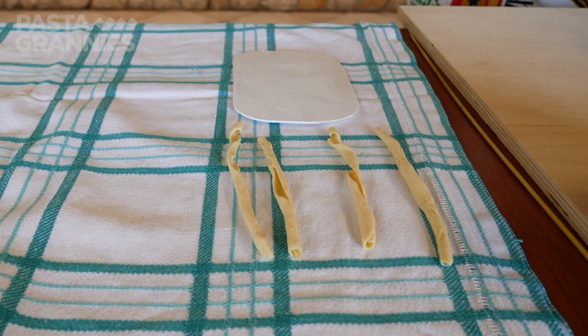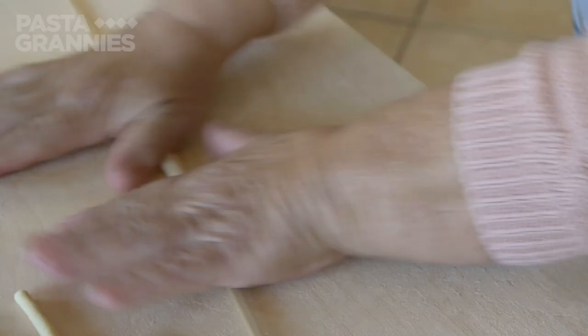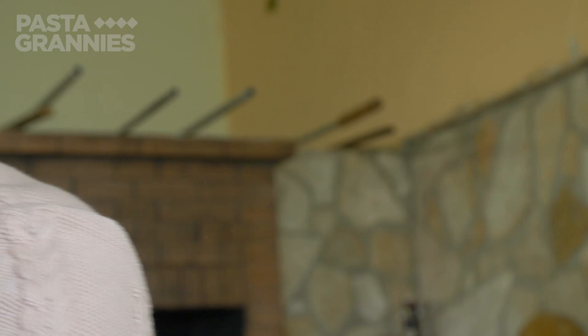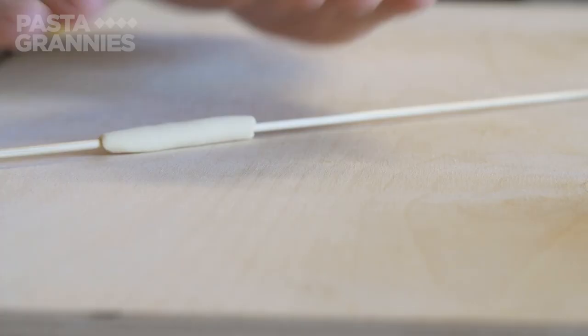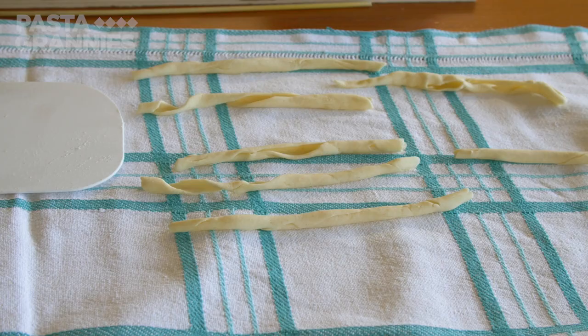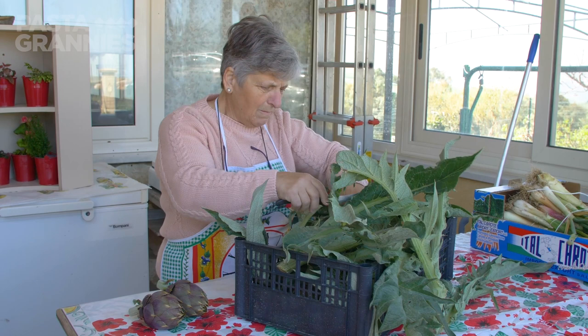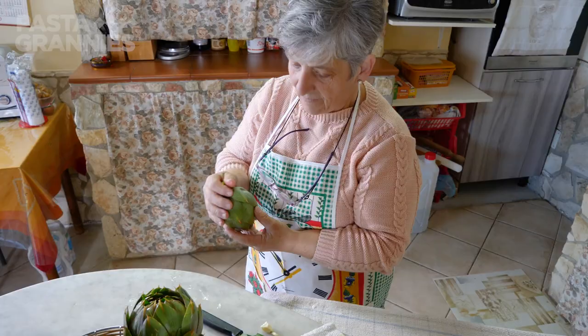The cavatelli don't have to be perfect. Cavatelli, by the way, is one of the many names for this macaroni shape across southern Italy. Movimenti leggeri, così. She lays them on a tablecloth to dry a little. And because Franca has a lot of artichokes, she makes another recipe. She bashes the flower buds to open them.